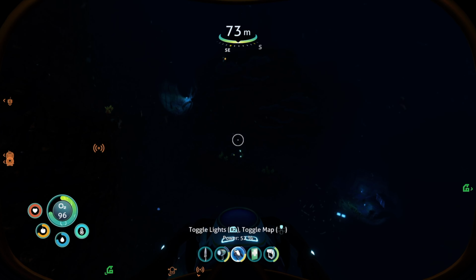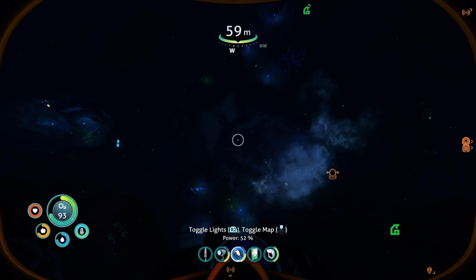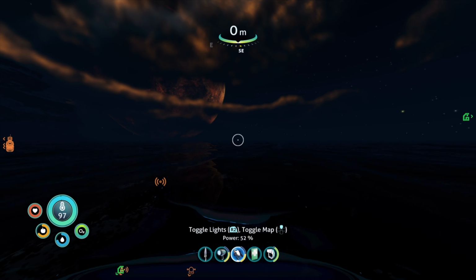Where is this? 600 meters away from my base. I did not go far. Delta Station Dock is right there.